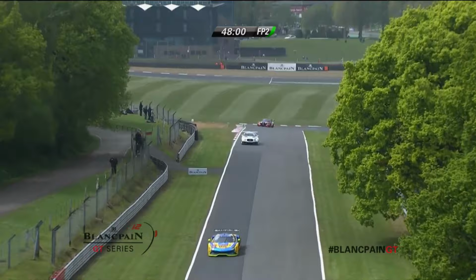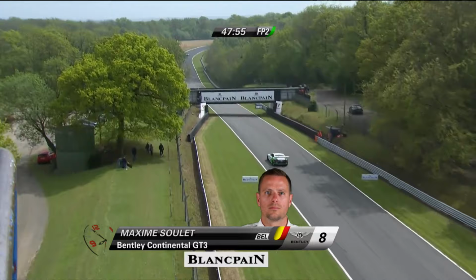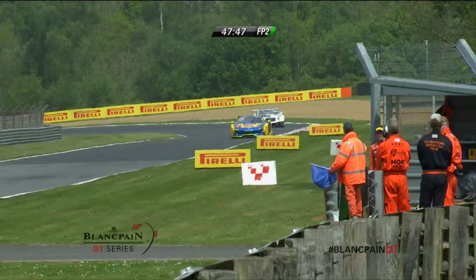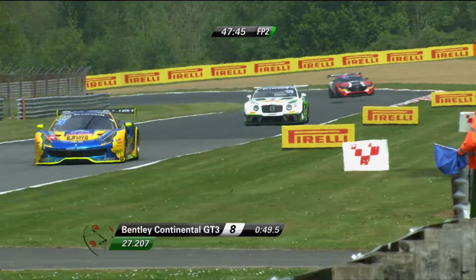About time we saw a Bentley, and here is Maxime Soulet, fifth fastest at the moment, the Belgian racer. So we've got Lamborghini, Audi, Ferrari, Audi, and then Bentley, then Mercedes. So a good mix of cars, five makes of car in the top six positions. And Bentley, they've had a season of highs and lows so far, haven't they? It's been a tough year.